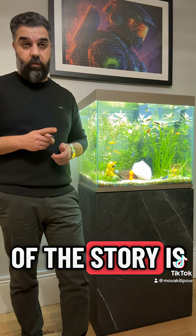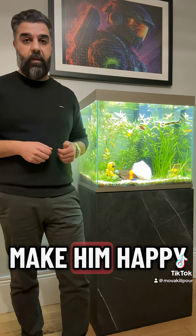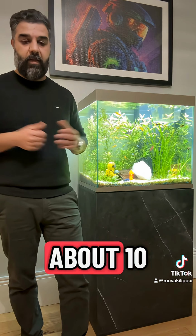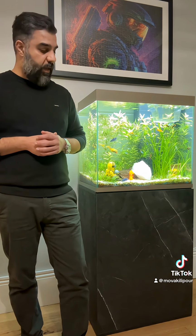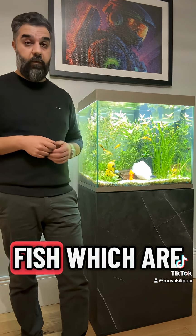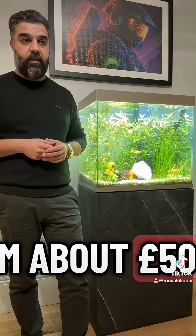But the moral of the story is because I wanted to make him happy, I said yes to something which I thought was going to cost me about, like I said, £10–15. This aquarium was 300. Everything else that's come with it, including all the fish, which are not cheap either, are about £500 deep now.